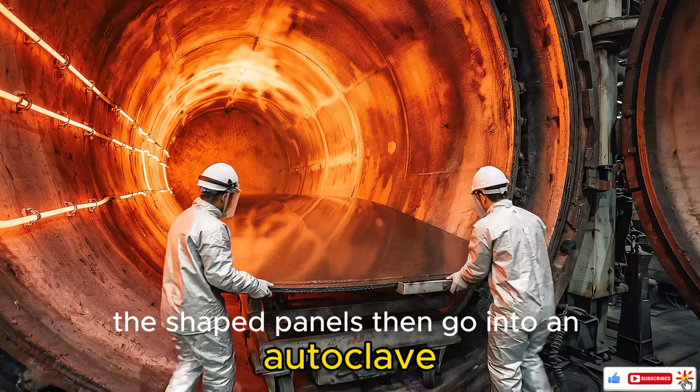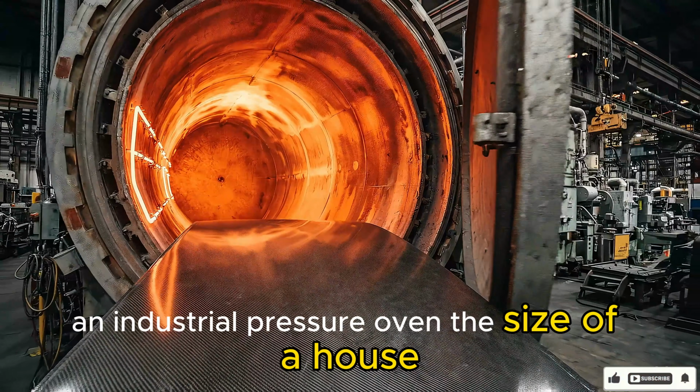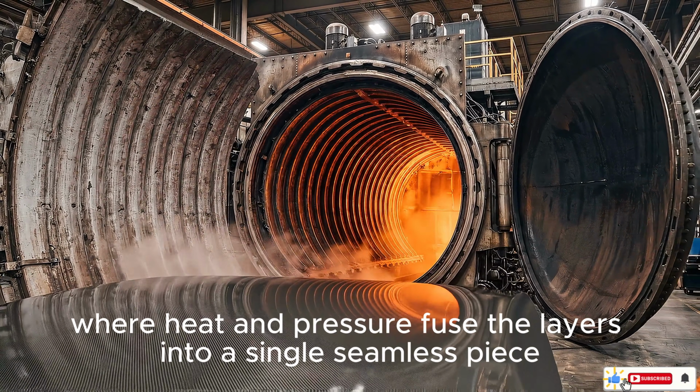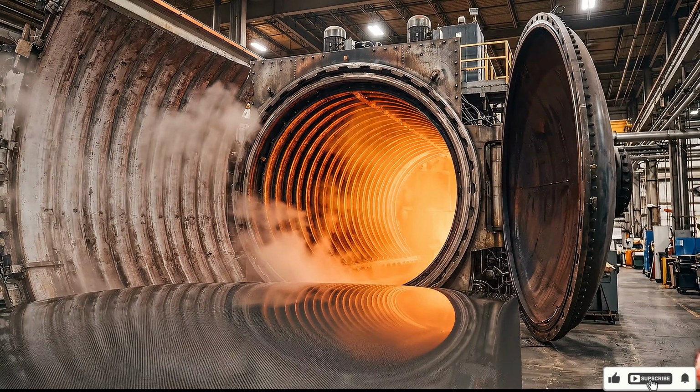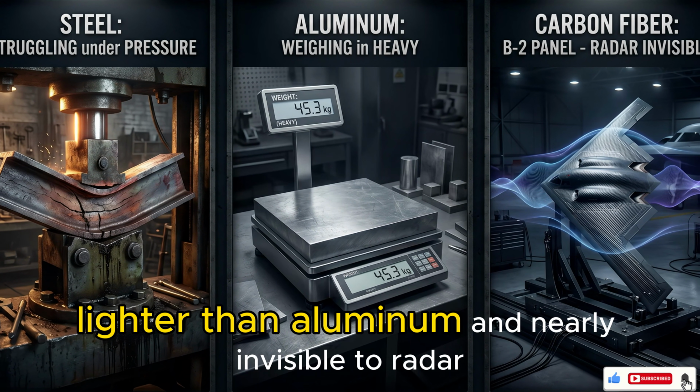The shaped panels then go into an autoclave, an industrial pressure oven the size of a house, where heat and pressure fuse the layers into a single, seamless piece. Stronger than steel, lighter than aluminum, and nearly invisible to radar.